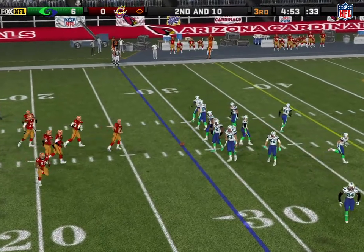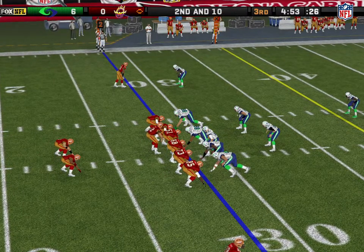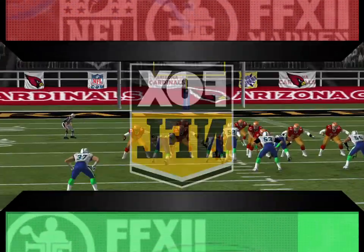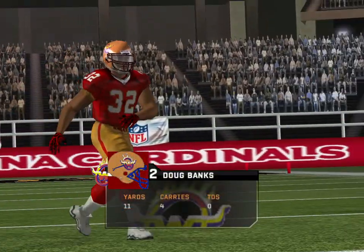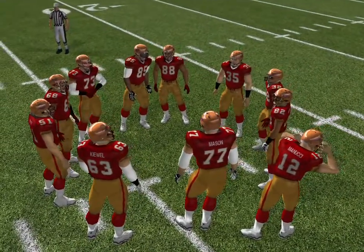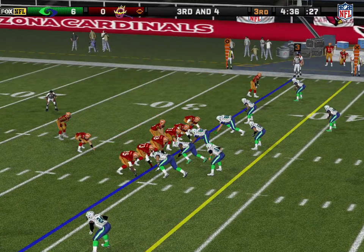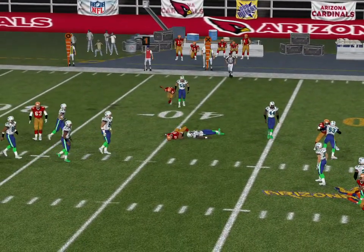Second and 10. Ball on the 28-yard line. Don't stop that motor. Let's go, D. Set. Here I go. The counterplay. Mitchell is there for the tackle at the 34. Is there on the stop.